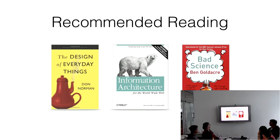The Design of Everyday Things is a classical book by Don Norman. He's written many other books since then, but this was the starting point. And it's still a very, very good read. I highly recommend it.